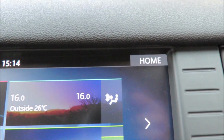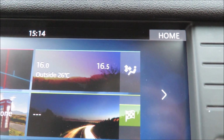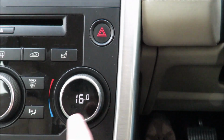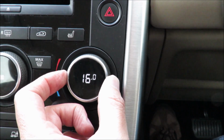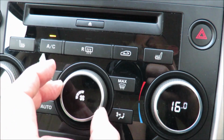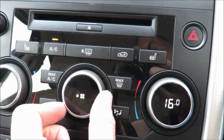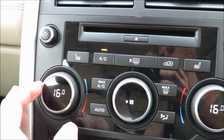You can see the temperature is pretty hot today. The AC is set to 16, but outside it's currently 26. The AC is pretty much like Audi's, and this is a 2016. The temperature displays on the inside of the knobs, which is very interesting. And if you turn the fan up, that's the effect you're going to get there. And you've got dual climate control, which is very, very nice.